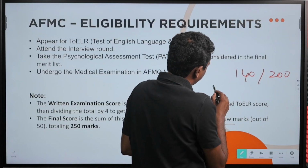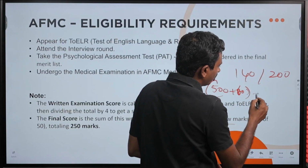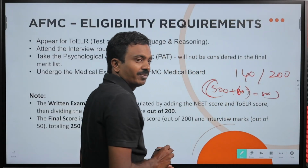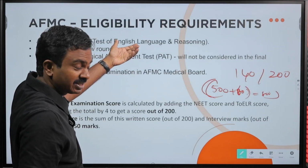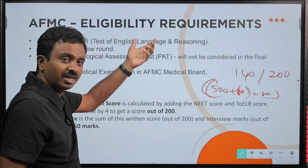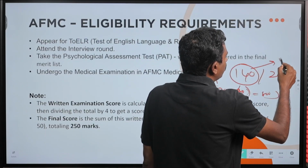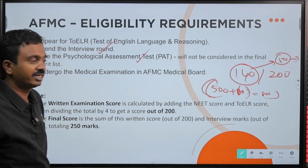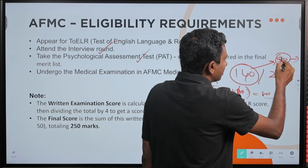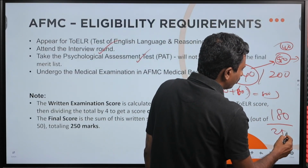If you had scored 500 plus 60, total out of 800. Clear? So this is how the marking system works. They will add the test on English language and reasoning plus the 720 marks, total 800 marks, and divide by 4. After this 140, another 50 would be added based on the interview round. The interview round total will be out of 50. Let us say you score 40 out of 50, you will get 180 out of total 250 possible marks.